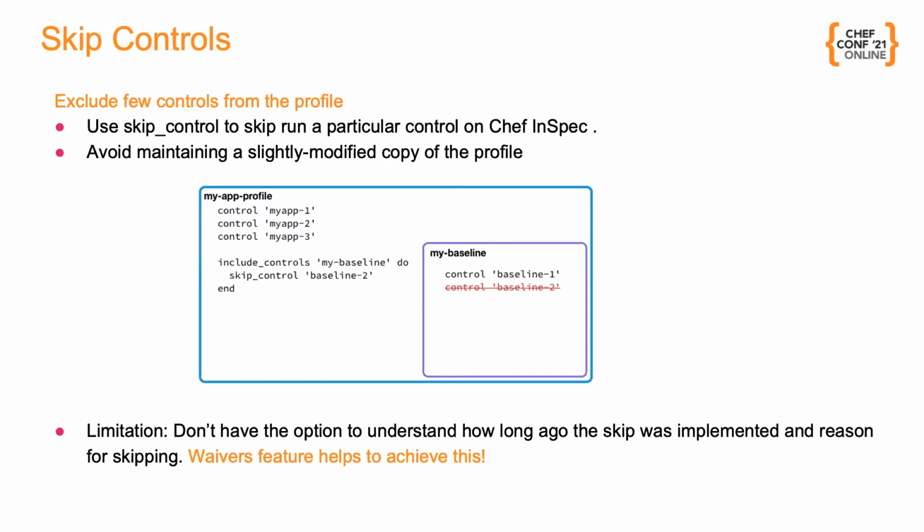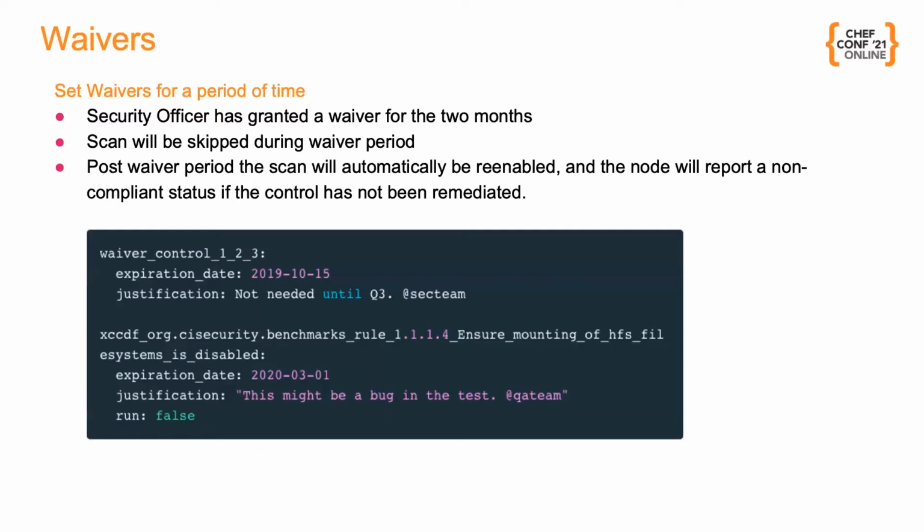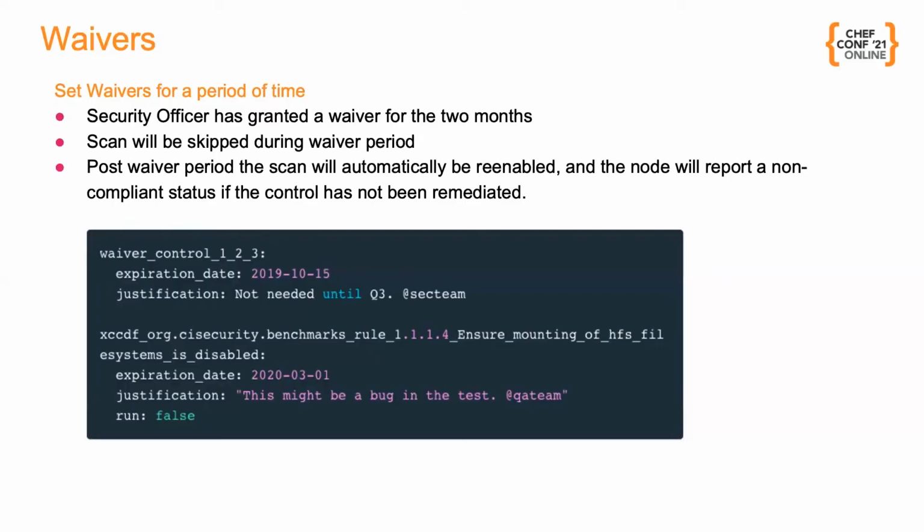On the waiver feature, this is similar to skip control, but it has additional benefits. A typical use case: a security officer has granted a waiver for 2 months for a particular set of controls, and these controls will be skipped during that period. The key benefit is that they will be re-enabled for auditing once the expiration date and time is over. Waivers fulfill the purpose of skip controls by allowing customers to provide a business justification for controls against which they are unable to be compliant. One can also specify an end date to track when the control should be remediated, or leave it blank when the waiver is permanent.